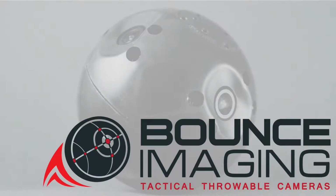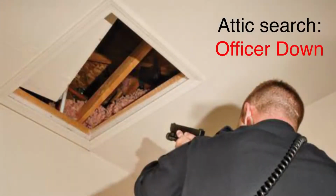At Bounce Imaging, we use 360 VR video to save lives. A couple of years ago, one of the teams we work with in New England had an officer searching a house. As he went up into the attic, a suspect stepped out of the shadows and shot him 3 times. First responders go into these kind of dangerous environments, whether they're police or search and rescue workers or industrial safety, every day. Things that seem mundane can get them hurt and can have civilians hurt on the other side.